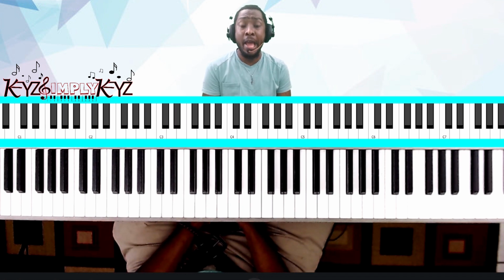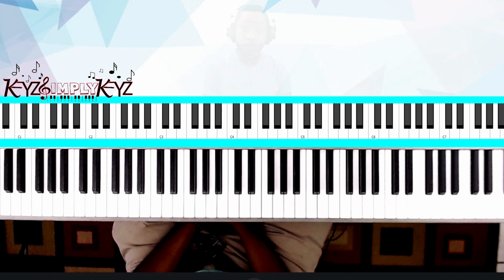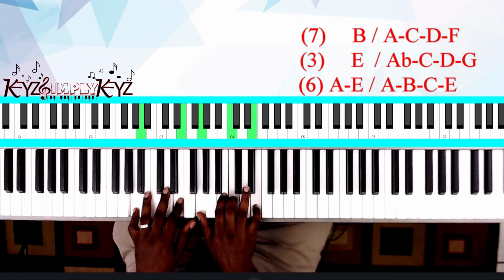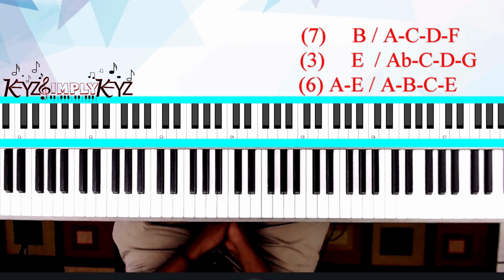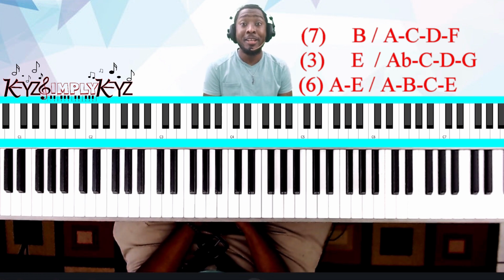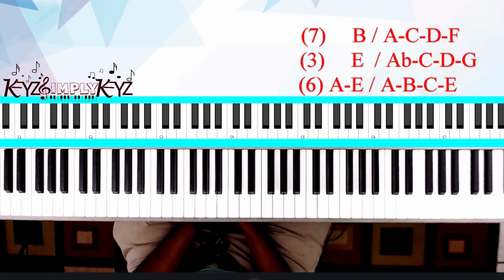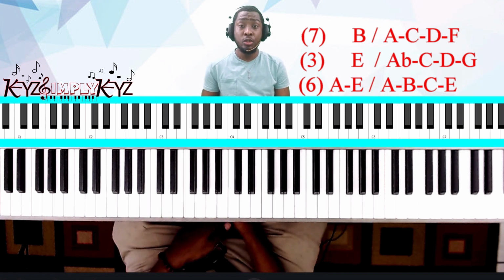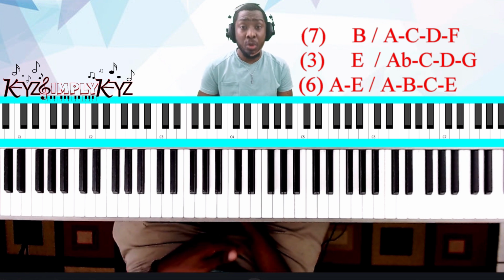In this lesson, I am going to teach you a 2-5-1 that leads to a minor chord. According to the number system, you can also call it 7-3-6. 7-3-6 is a popular progression in gospel music. The harmony may change from song to song, but the pattern based on the bass line will remain the same.